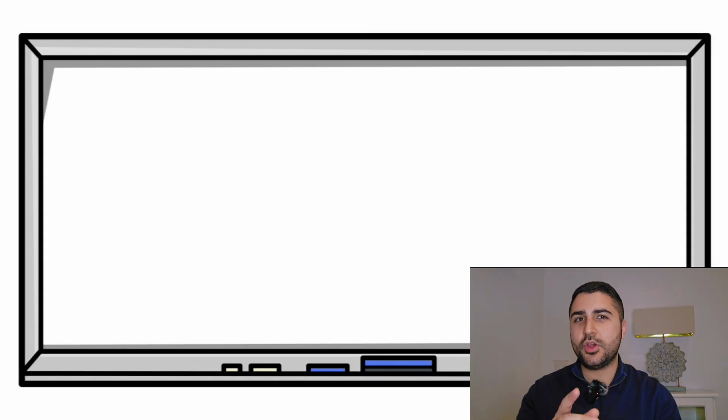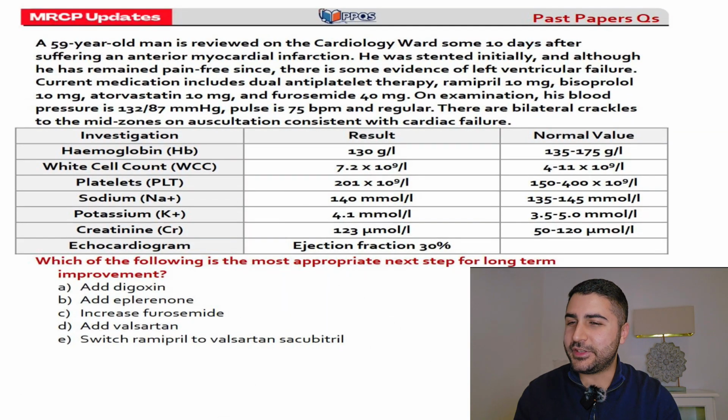Now the question is, would you fail this heart failure question? Let's get into it. A 59-year-old man is reviewed on cardiology some 10 days after suffering an anterior myocardial infarction. Stented initially, and although he remained pain-free, there was some evidence of left ventricular failure.